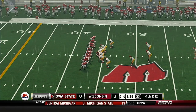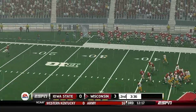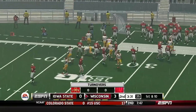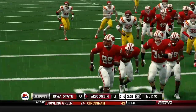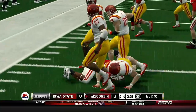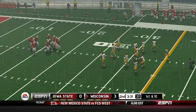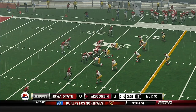Big kick here to try to pin the offense deep in their own territory. It's away. Short punt. He drops it. I'll tell you, a few plays in football can test your concentration, like returning punts. You got to see the ball into your hands while not worrying about being hit. In a game that's this close, you can't afford to waste possessions. Wisconsin holds a field goal lead.